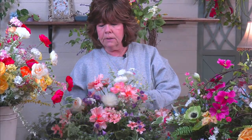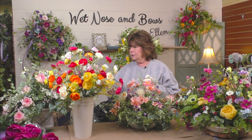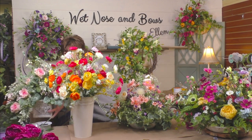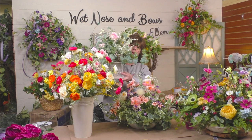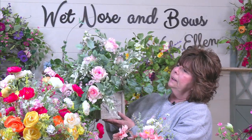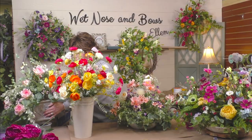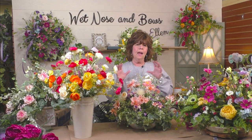Now, also as a member of Buying Seasons, I go live in that group at least twice a month, not only showing product, but making arrangements. This is a lovely piece. And again, this is all Love That Ribbon. Everything that you see here has come from Love That Ribbon and our Buying Seasons membership group.